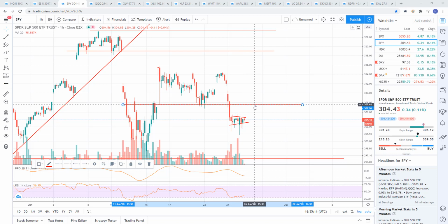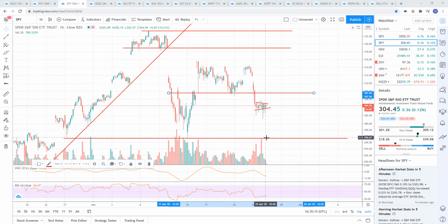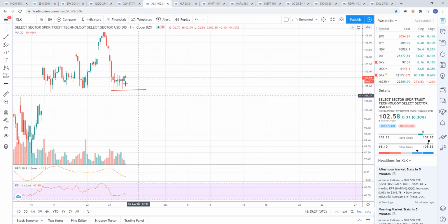So resistance at 307, we'll say 307.50. Support on the SPY at 296.50. Those are the levels to watch, and we're kind of right in the middle, flagging out. So it's going to break one way or the other. And we watch the XLK for cues or clues on maybe where that's going to break.